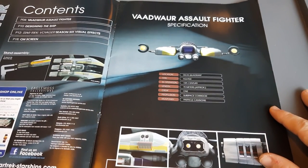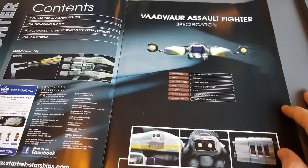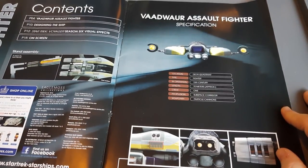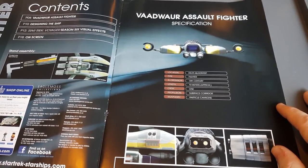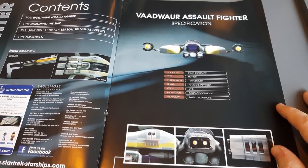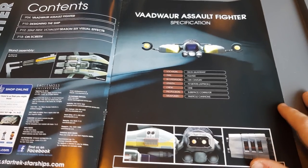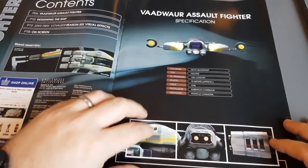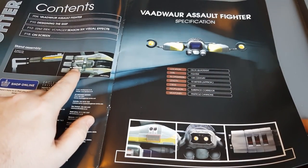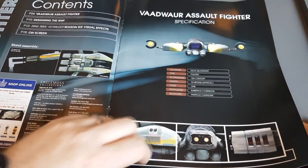So we have our four sections about the fighter, designing the ship, Star Trek Voyager Season 6 visual effects and on-screen appearances. So this is a Delta Quadrant native. It's a fighter. Subspace corridor propulsion, with 70 meters long. Our standard up-close graphics with our mounting instructions on the aft there. Looks like a good one. Kind of slips in between the cavities in the back of the ship.